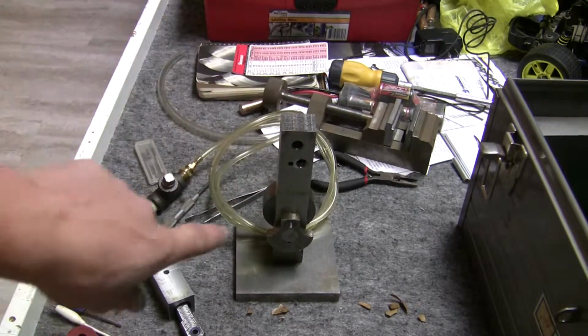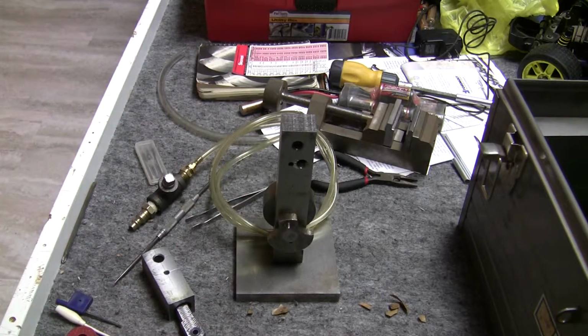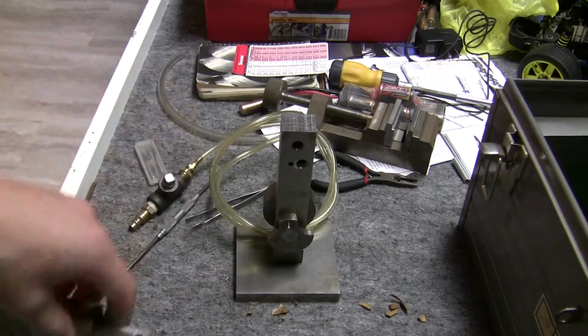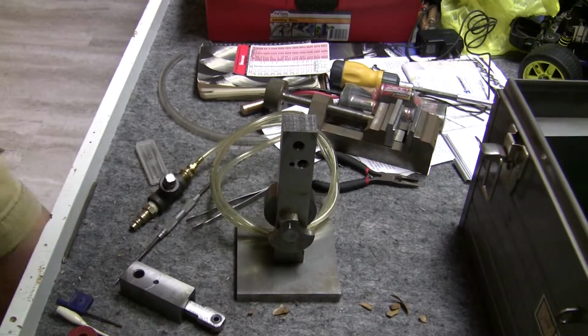These bearings are on the main shaft down here. There's 2 in there. Main bearings, a large bearing, works very nicely. And then I put a bearing on the end of the rod, I can't remember the size of it. Works just fine. Can't remember any sizes, but it works excellently.